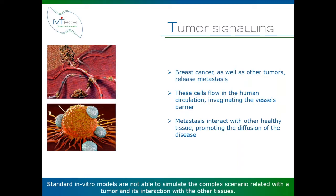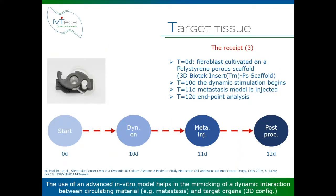A different approach has been developed at the University of Pavia. In this case, researchers analyzed the tumor signaling, focusing the attention on the metastasis model. So they decided to develop a target tissue, a healthy tissue in a 3D configuration, and then they injected this metastasis model in the fluidic circuit to evaluate the interaction mechanism between this circulating metastasis and the healthy tissue.